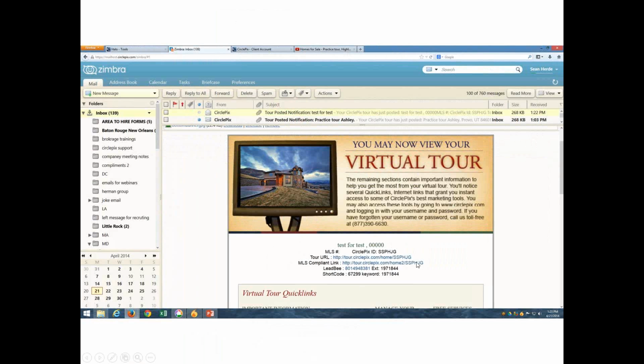You can copy the link. You know, you can highlight it and copy it. And we don't link tours to WordPress, for example. If you wanted to link your tour to WordPress, you could throw it over there. We're working on WordPress to link there. We don't have it yet. So this is just an example. Here are your tour links if you need them.